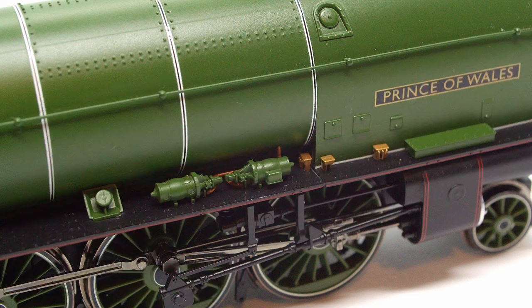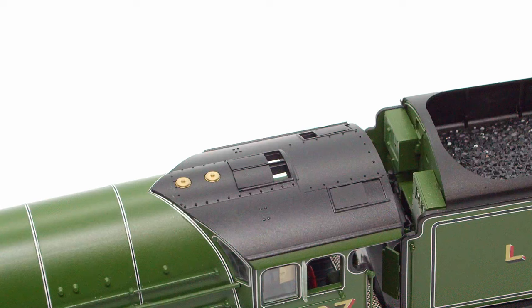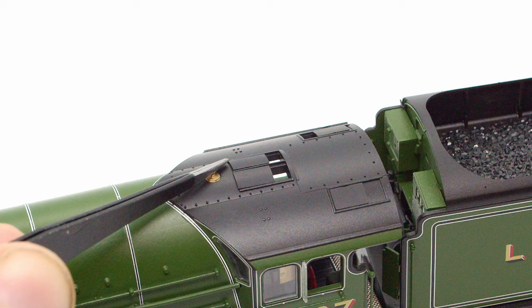Additionally, on the other side of the P2 is this nicely detailed section here on the running board. I have to admit, I'm not entirely sure what this is. My best guess would be an air pump, perhaps. On the roof of the cab, we can see those nice metal safety valve pieces which sit flush with the roof. Additionally, we also have movable vents which can be opened and closed so that they can be posed in any position that you like.